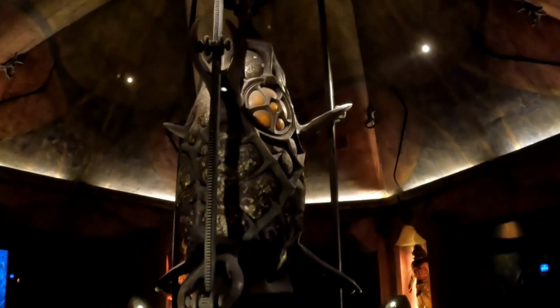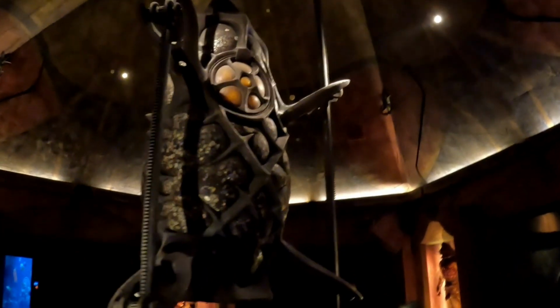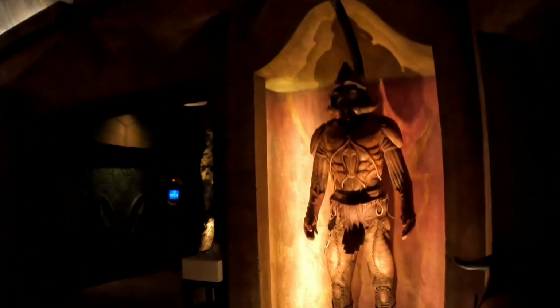Now, I don't know what this kind of sculpture is, but I think it's based off the ocean. It looks like an egg that is really big. Here are some statues.